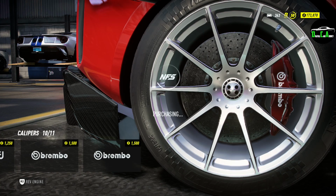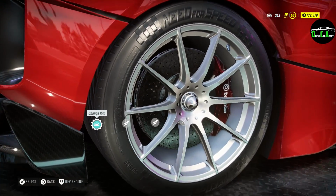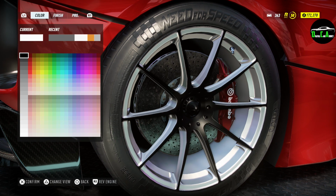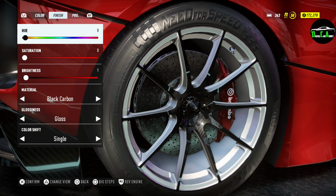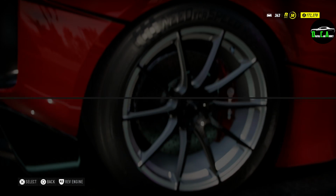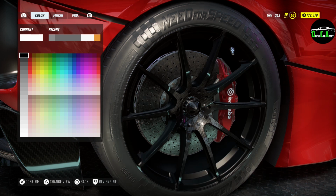Now, as far as the wheels, I'm actually going to do a little bit of a twist. I love the silver wheels, don't get me wrong. So what I'm gonna do is go here and we're gonna do carbon. I think it's gonna look really cool. The carbon fiber look wheels, I think it's gonna look amazing. Do that there, black carbon gloss. There's a brightness setting; I think 20 is good. Right there. Gonna save that, apply to all, and then we're gonna do the same for the secondary.